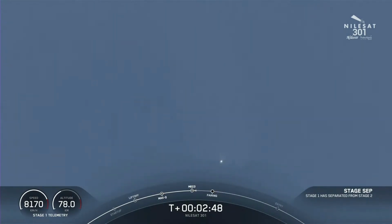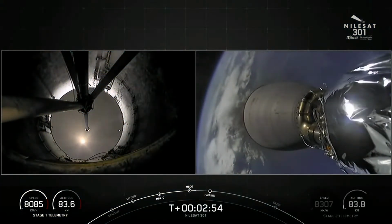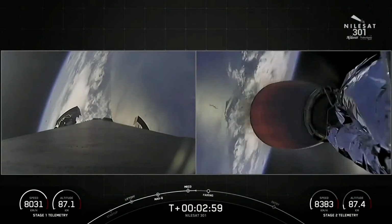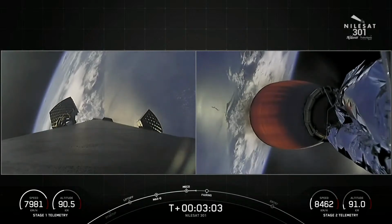And there we have it. Beautiful. Ignition. Awesome, and all looks well now. So we'll be looking at about a 6-minute burn here on the second stage engine, and this will insert the satellite into a parking orbit, which is a very low orbit around the Earth.